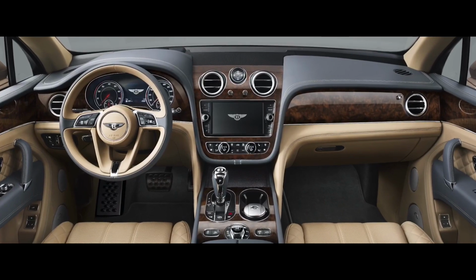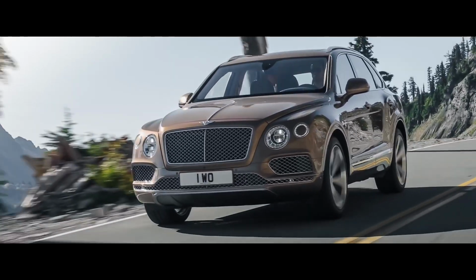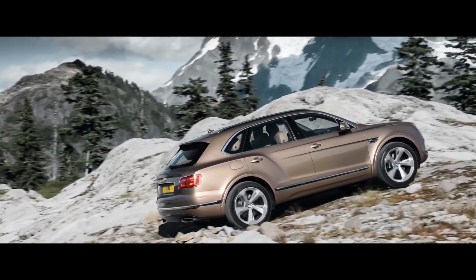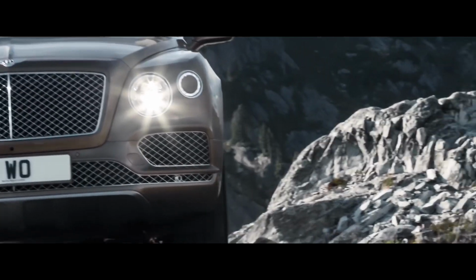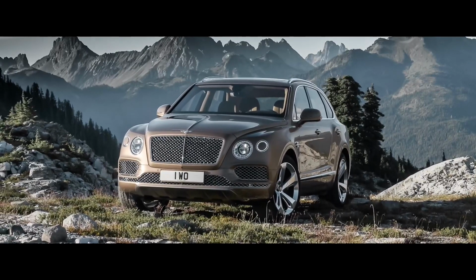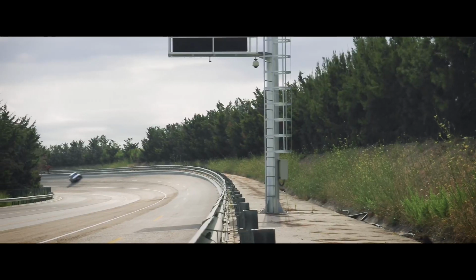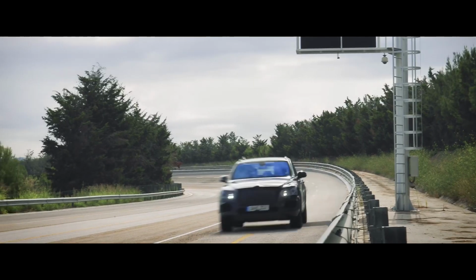The interior, as you would expect, is total Bentley luxury, but with the added dimension of the utility that comes with an SUV. There is no benchmark, there is no previous reference to go to. This is an all-new car in an all-new sector, and I'm really proud that we have achieved everything we set out to achieve, maybe a little bit more. It'll be the fastest, most exclusive, most luxurious SUV in the world.